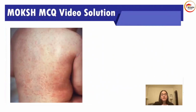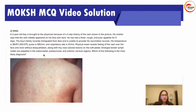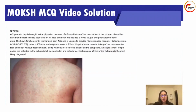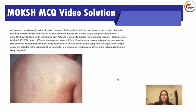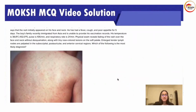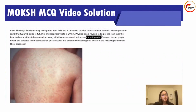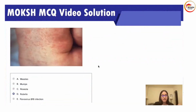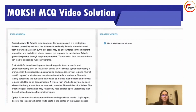So the key to recognizing that this question was talking about rubella would be the enlarged tender lymph nodes in the suboccipital, postauricular, and anterior cervical regions. Most commonly, you will see tender postauricular lymph nodes in rubella, and that is what you need to pick up on. Because the lesions are similar to measles, even the soft palate finding could be confusing, but if you pick up on the enlarged postauricular tender lymph nodes, that would be your key to getting this question right.